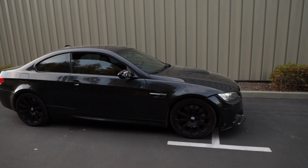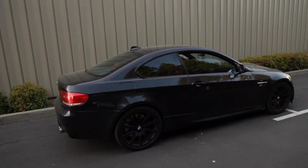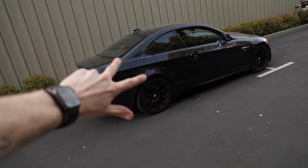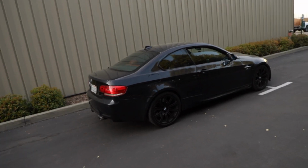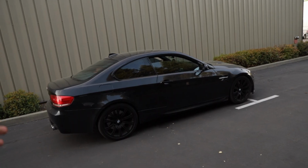This is my 2008 E92 M3, Jerez over Fox Red, 6-speed manual, of course. That was the criteria. Black, red, 6-speed manual. And nowadays that is a tough ask, especially if you're not trying to spend collector grade car money. Finding that spec is difficult.